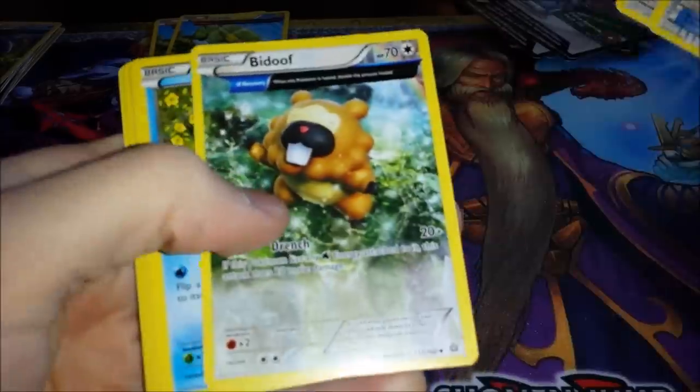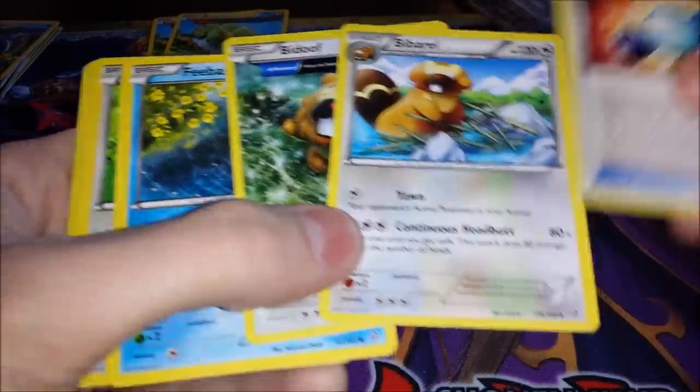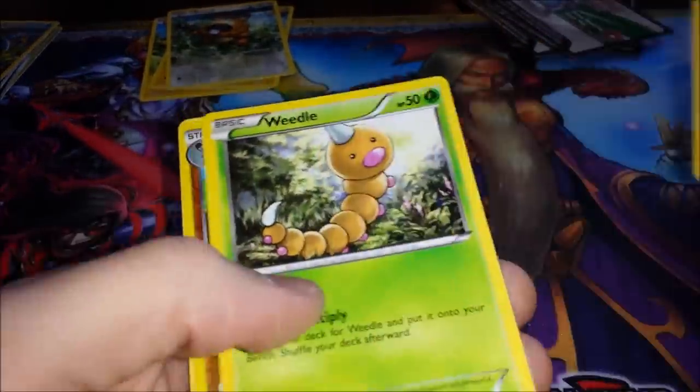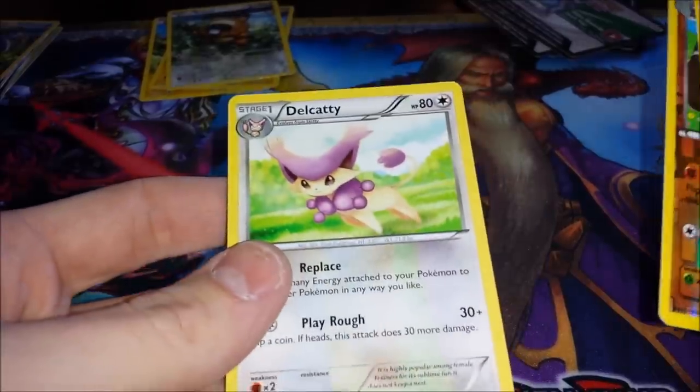All right. Okay, ancient trait Bidoof. And that, yeah, it's an uncommon. Yep. Really do like the ancient traits. Okay, we've got a rare Diggersby reverse and a rare Delcatty.